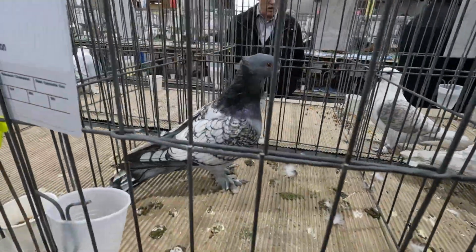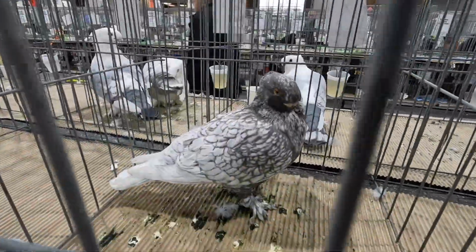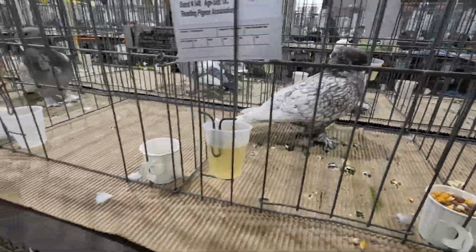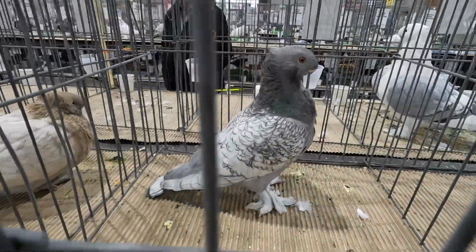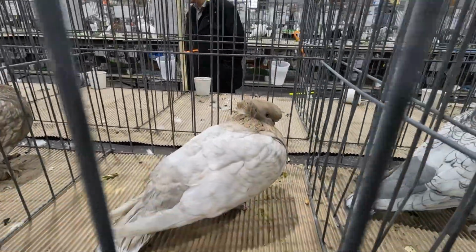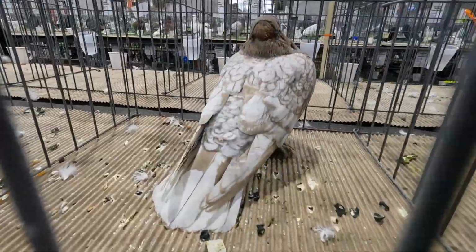Yeah, that color. Man, cool. Look at that. Like the dun lace, and the lace goes all the way down their legs to their feet. There's opal lace, and what is that, like yellow lace? Beautiful.